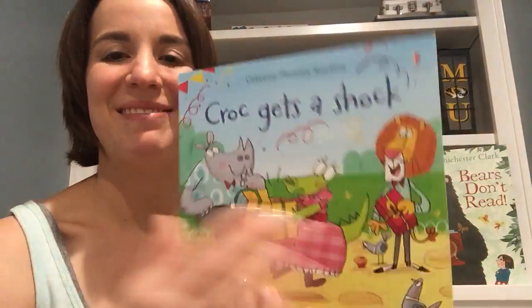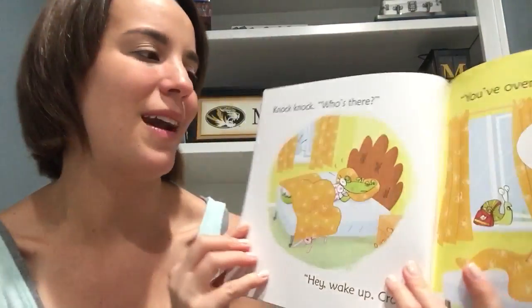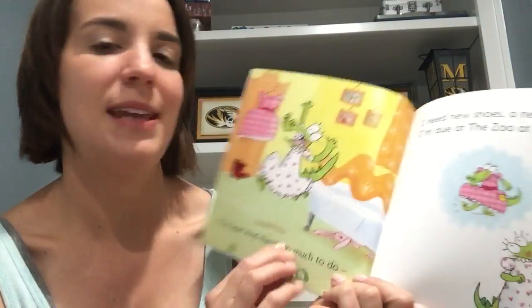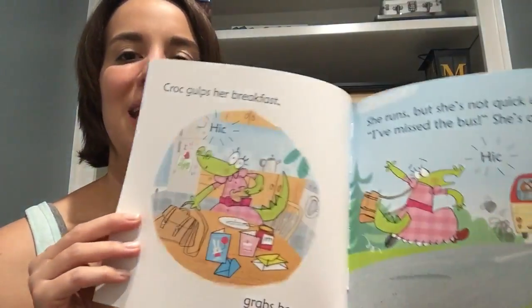Croc Gets a Shock. This is a really cute one. We have lots of these. It kind of has the rhyming going on. So knock knock, who's there? Hey, wake up, Croc, you've overslept. It's 10 o'clock. So kind of working on those phonics and those enunciations of our words. So this is a good one. We have so many of these.